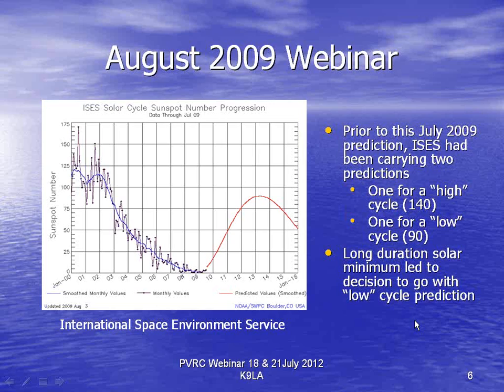Now, since we had a very long descent to solar minimum, that kind of swayed most of the solar scientists into believing that Cycle 24 was going to be a low one. So that's why the prediction reverted back to the 90, and that's what they've carried ever since. And we'll talk about that a little bit more too.